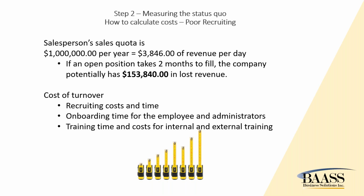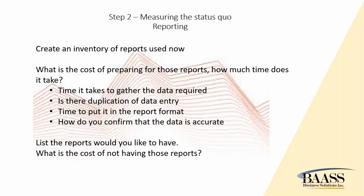Now let's look at some other common areas. What reports are required for external or internal purposes? How long does it take to produce those reports? How do you confirm that the data is accurate? It's very hard to compile information from separate folders in a filing cabinet, so most companies have created Excel workbooks over the years. How much time does it take to update those Excel files on a daily, weekly, monthly, or annual basis?